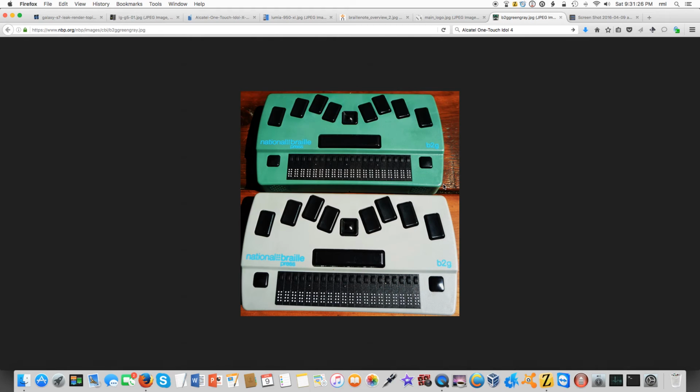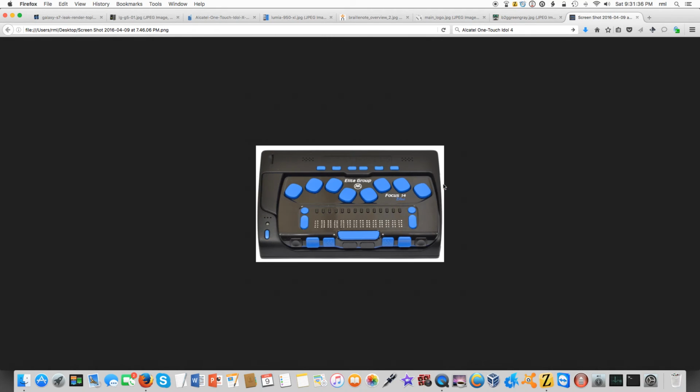Now, these are all the Android options. What about Windows? There's actually something else for them too, believe it or not. This device is the L-Braille by Russian company Elita Group. The device is what can be essentially thought of as a full Windows 10 computer.